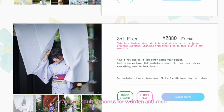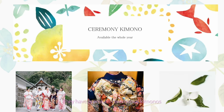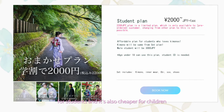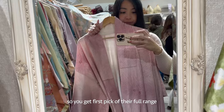Standard adult kimonos for women and men are about 5,500 yen, which is about $37 US or $56 Australian. They have premium ceremonial kimonos, including those made of silk that are a lot more expensive, but they do have discounts for students and it's also cheaper for children. I recommend booking an early morning time slot so you get first pick of their full range.